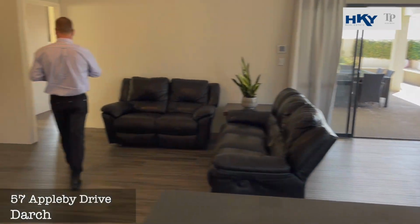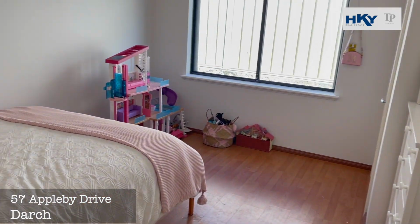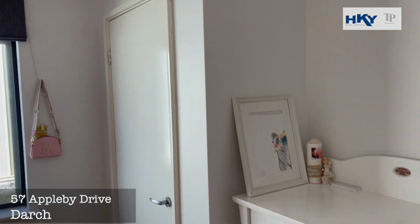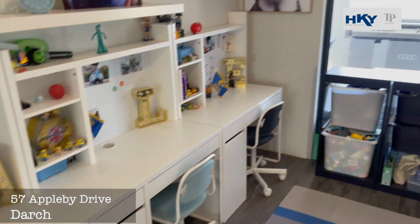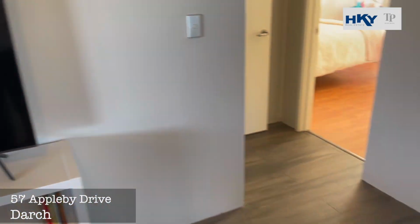Right, we'll go down to the kids' wing. Again, very good size. You've got the kids' activity down here as well. There's bedroom two, generous size. Large kids' activity. Also got access out to the backyard through there, and plenty of storage behind us.